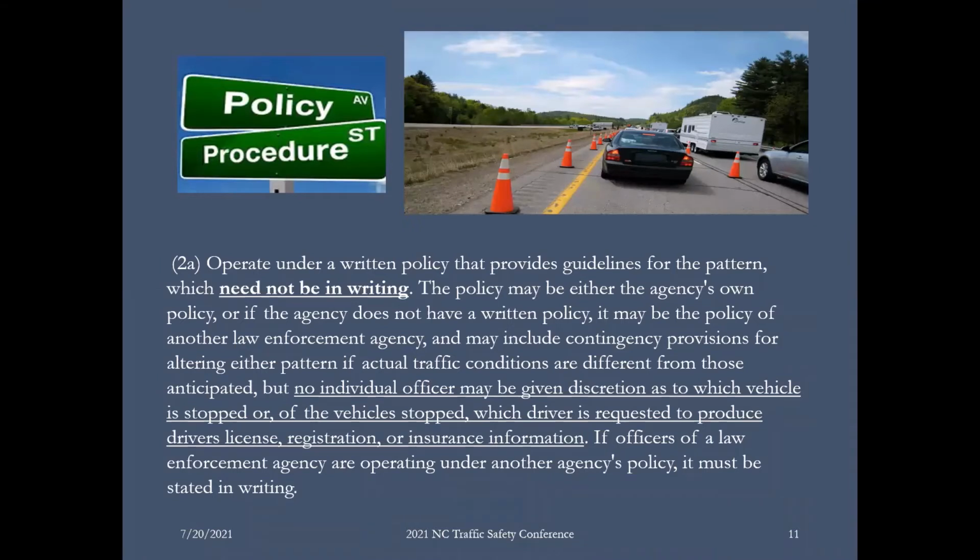This is actually why I prefer to have all plans written as well, so that you can specifically put in whose policy you're operating under if multiple agencies are at that checking station. The HP14 has a great little place where you can just put all the agencies that are attending, and I think that satisfies the statute.